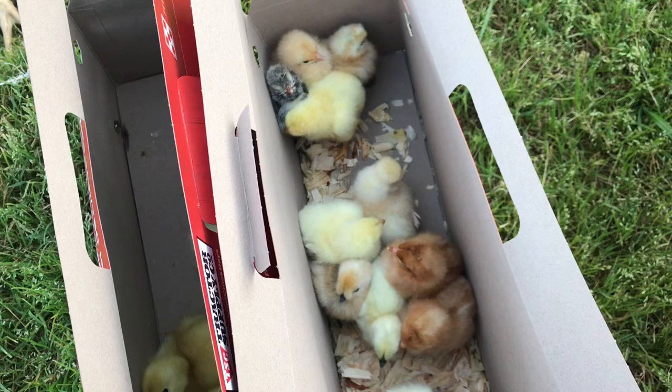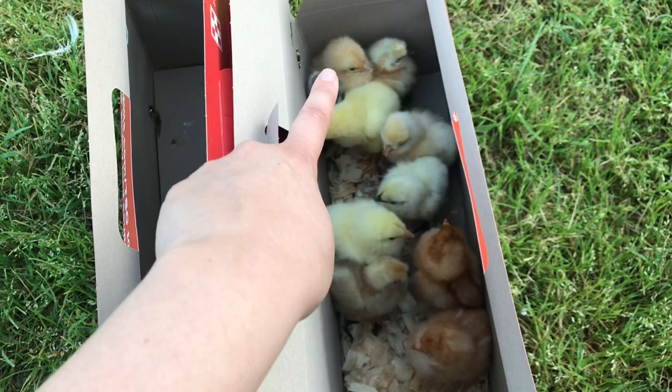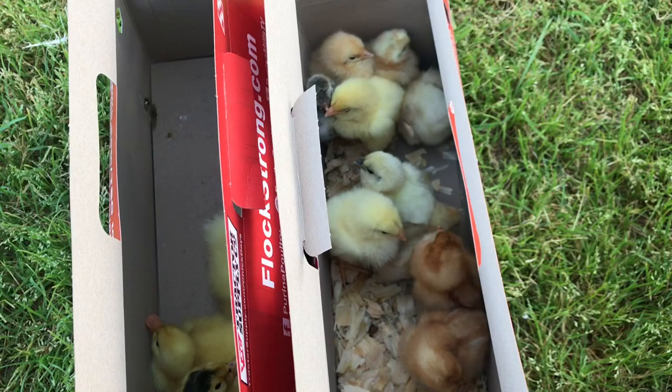And then we've got, I think it was two golden sex links and one Orpington, like a buff Orpington. And then I think these are three Cornish cross, which we already have a bunch of, but Garrett always grabs some every time they have some. So they're pretty cute.